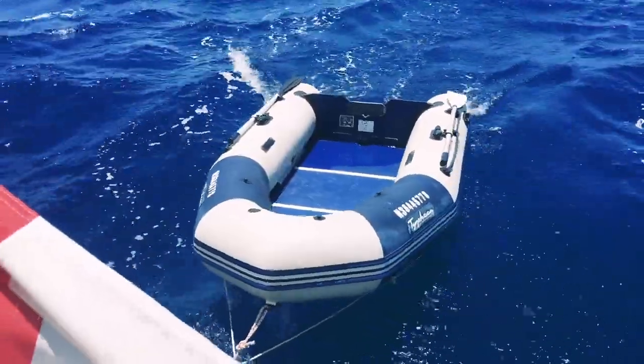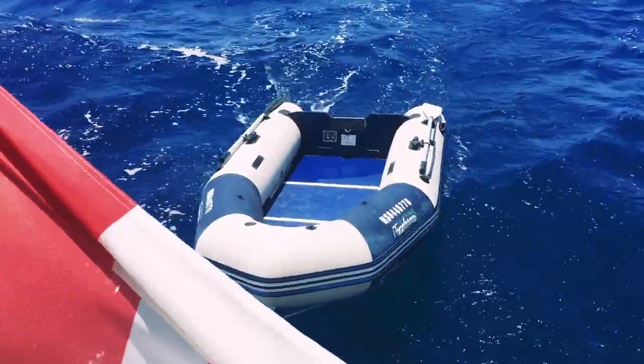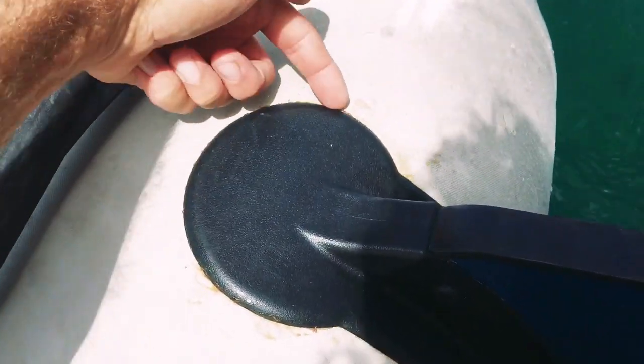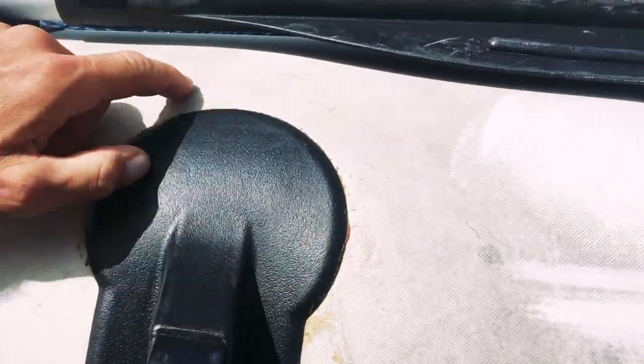Our dinghy is like our family car. It gets us back and forth to the boat, and it's been reliable most of the time. But when you're cruising full time, the quality of your dinghy seems to make a big difference. We've had to repair this dinghy more than once, especially here where the transom connects directly to the inner tube. This seam just gave out and had to be re-glued.